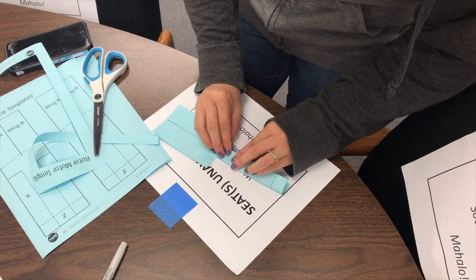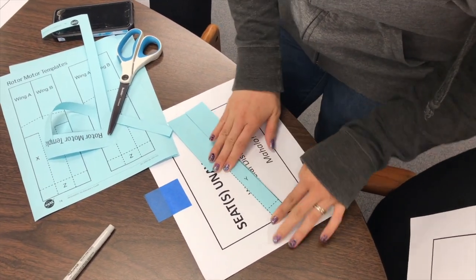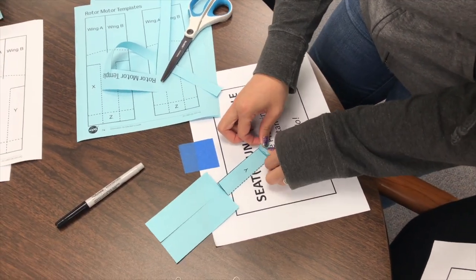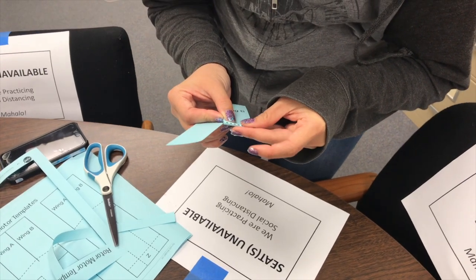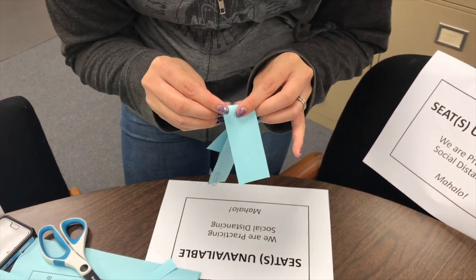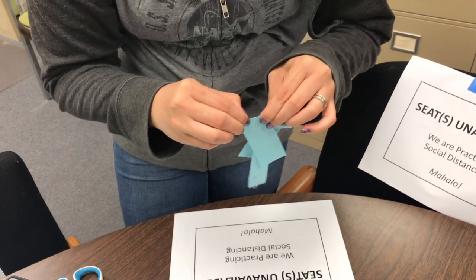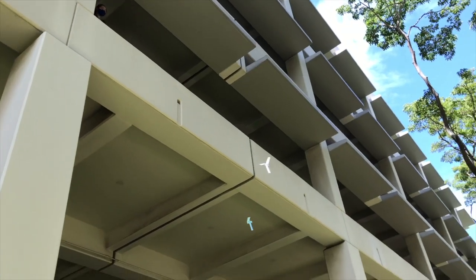Fold the X and Y flaps towards the center and fold Z up to give the body of your rotorcopter rigidity and lower the center of gravity. Don't forget, the propeller blades should be folded in opposite directions in order for this to work. Step 3. Stand up and drop the rotorcopter.